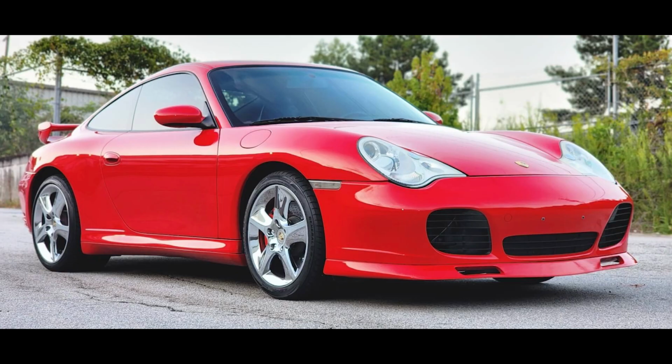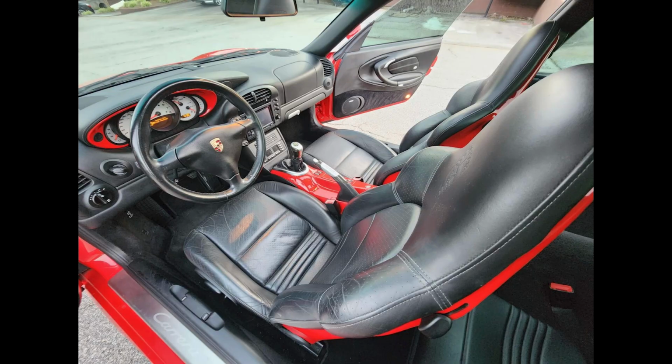A Guards Red 50,000 mile 2004 911 C4S sold for $44,500. 996 C4Ss are wonderful, balanced performers, and they have a look that's very similar to a turbo. This was a fair sale.